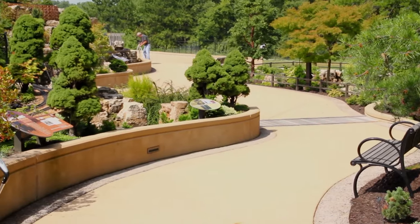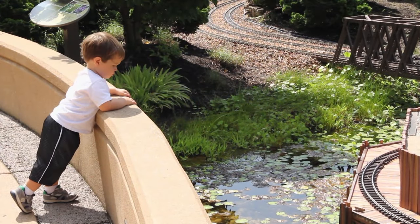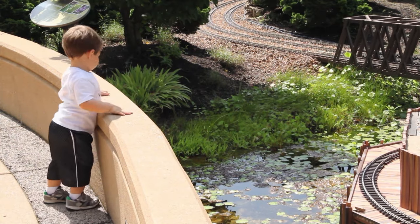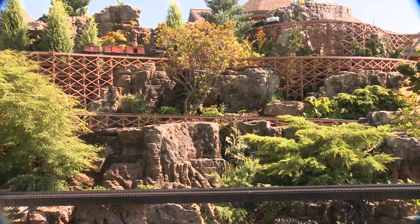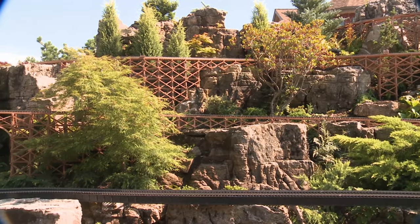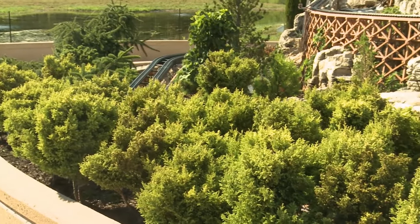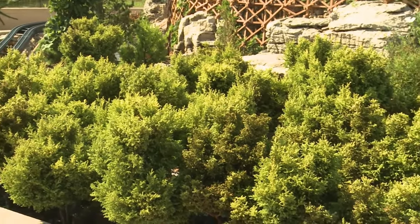Wide walkways surround the garden railway, and the walls are low so kids can see easily over them. Of all the gardens at the Tall Tree Arboretum, the Garden Railroad has the greatest diversity of plants and trees. There are over 500 varieties and 3,000 individual woody plants in the railway garden.